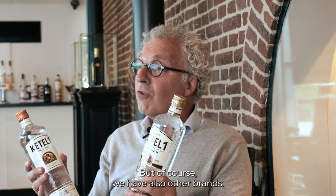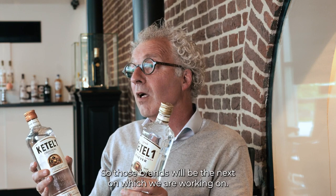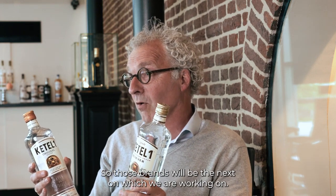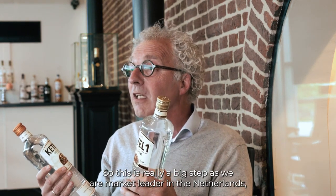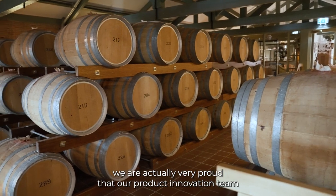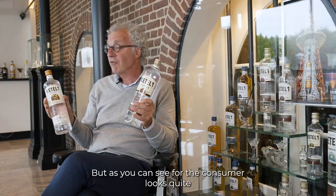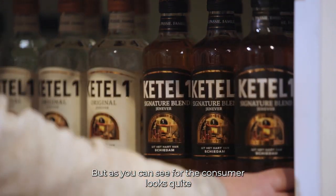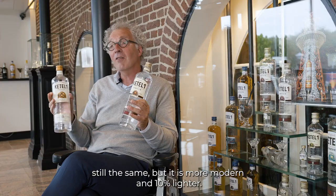But of course we have also other brands. So those brands will be the next ones we are working on. So this is really a big step as we are market leader in the Netherlands. We are actually very proud that our product innovation team has managed to make this bottle lighter. But as you can see, for the consumer it looks quite still the same, but it is more modern and 10% lighter.